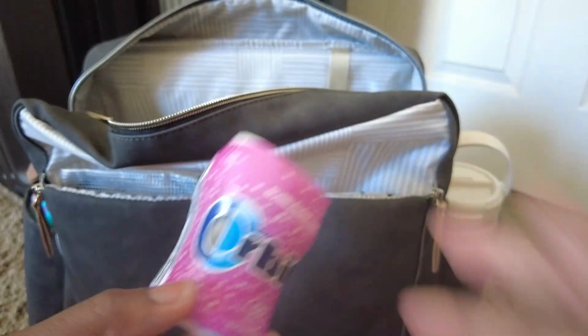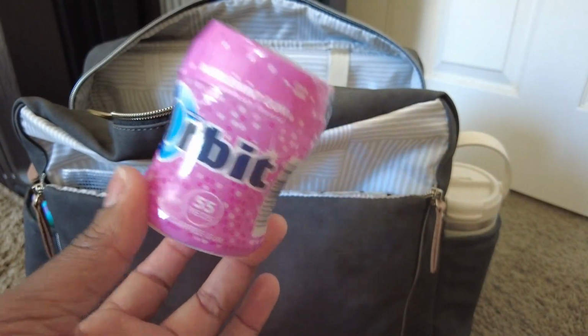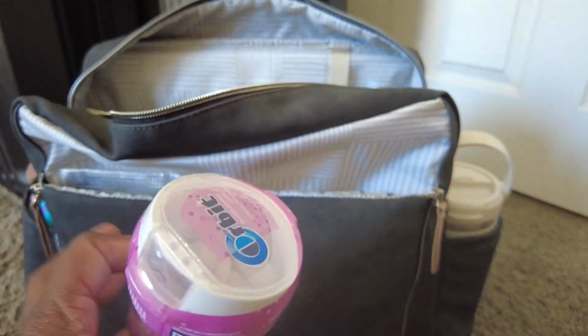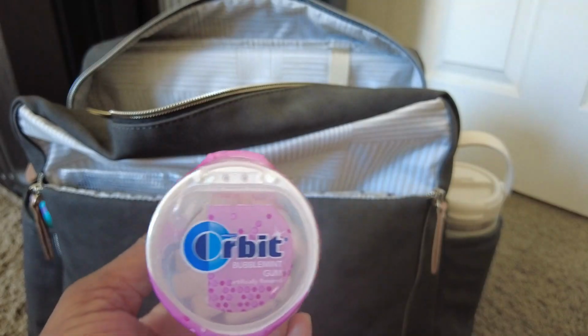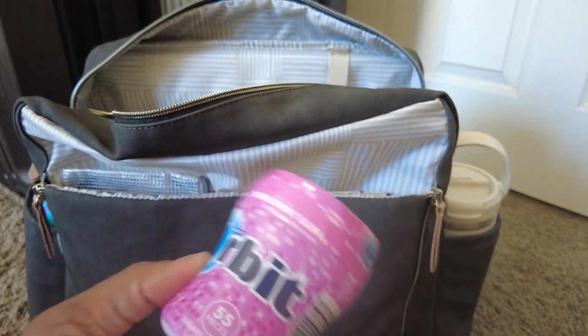I did also get gum for them because they have been asking me for gum for a while and they haven't tried it. So I figured we could see how it goes on this flight, and if it's not great, that's okay. Now we know, but they can at least try it. These are kind of smaller pieces, the Orbit gum, so figured we would start with that.